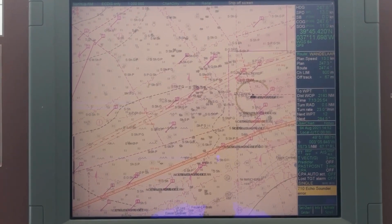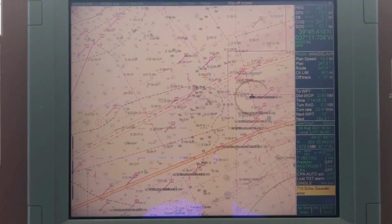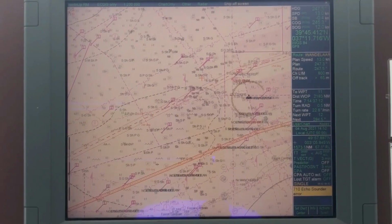Nothing much to worry about, pretty straightforward, only VTS reporting, not like in the Baltic or other areas.